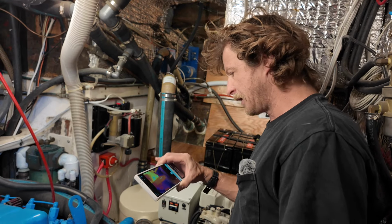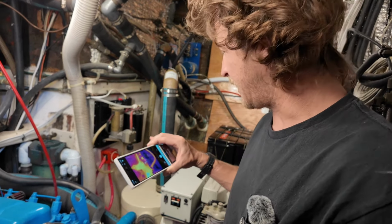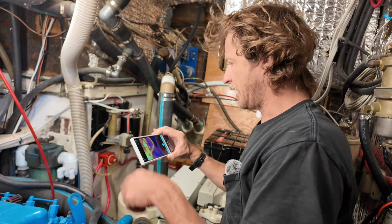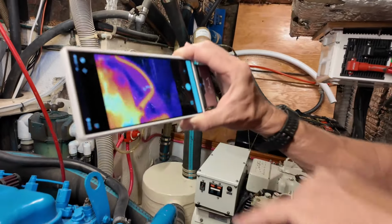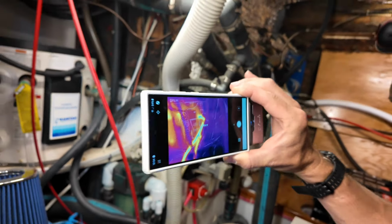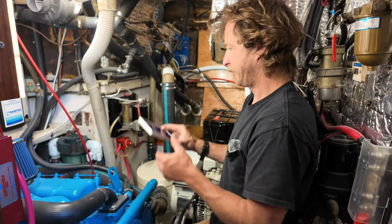So we did a little check on the motor. We're concerned about this because the last time we went sailing, our gauge was reading that we were overheating. When we turned the motor off and manually checked it, it seemed totally fine. So we ended up going sailing, but Connor wanted to take precautions. So we got this infrared camera to show us all the temperatures just to double, triple check.